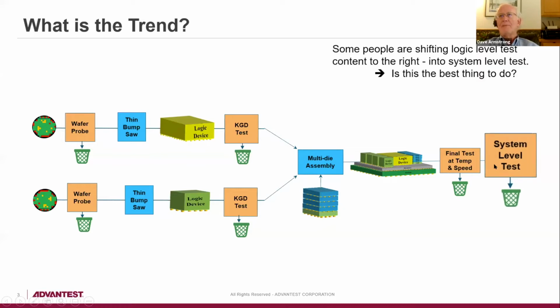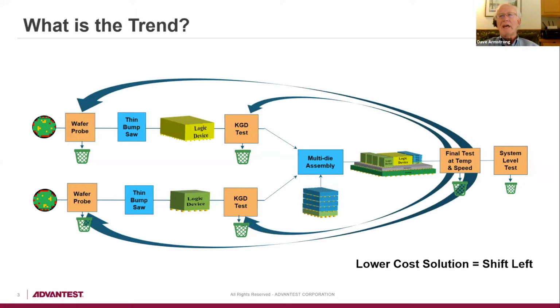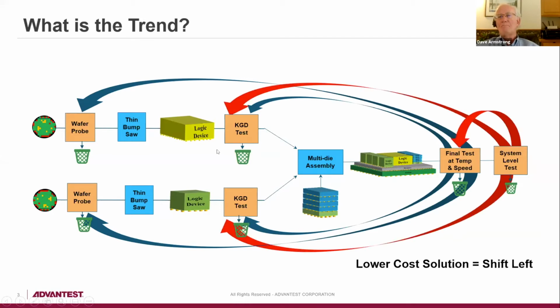And one change that is occurring is people are doing more system level test at the end. This is simply a cost minimization step, but certainly we're seeing a push to shift some test content to the right. My question is, is that the right thing to do? With this presentation, I propose that shifting test content to the left, final test perhaps to what I call known good die or wafer probe, or system level test back to the left, is actually more financially beneficial to you and to the industry. But obviously, I have to prove that, so stay tuned.